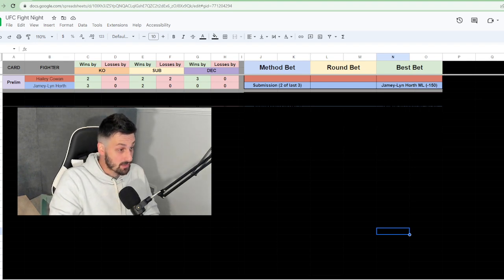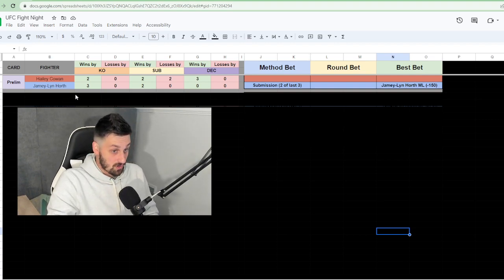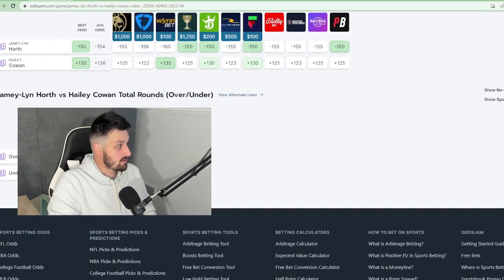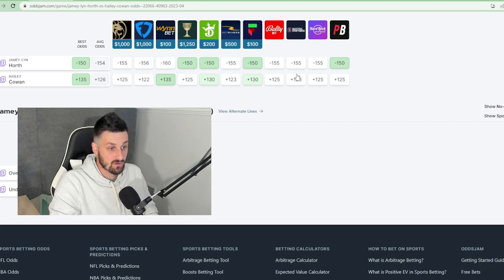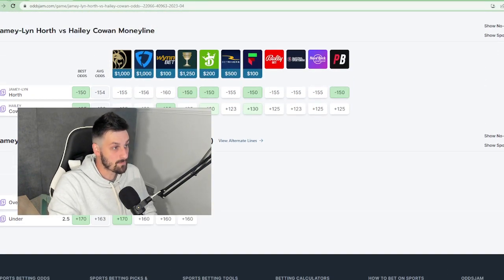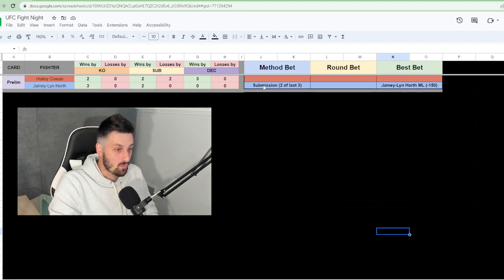So, first fight on the prelim card, we have Haley Cowan versus Jamie Lynn Horth. Both of these fighters are somewhat new, not a ton of fights to really analyze. If we flip over here to Odds Jam, Jamie Lynn is the slight favorite here, and Haley Cowan, slight underdog. They're projecting this fight to be a full 3-round fight. Now, what catches my eye is Jamie Lynn has 2 submission wins in her last 3 fights, and if we look at Haley Cowan, she's lost twice by submission. In fact, it's the only way she's ever lost.